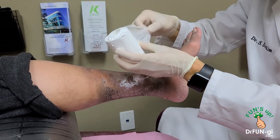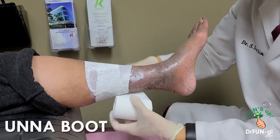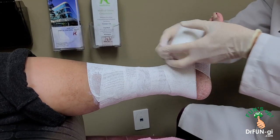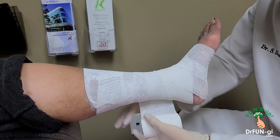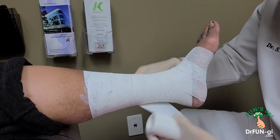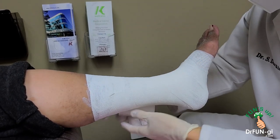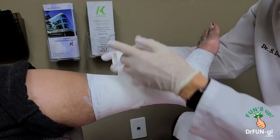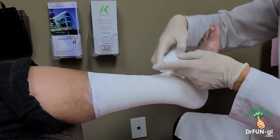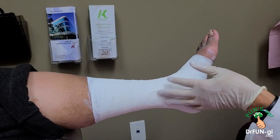Thank you. Okay, so a little bandaging, compression. We call it Unna Boot. Right around it, slightly compressed, not too hard. Okay. And then you don't feel too tight, right? Feels okay? Mm-hmm. Okay. I'm just laying on it. I'm not compressing it too much because I'm not comfortable. And then I'll put a little cushion around it.